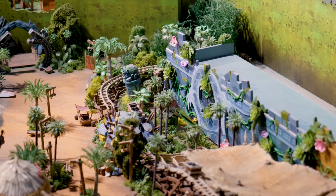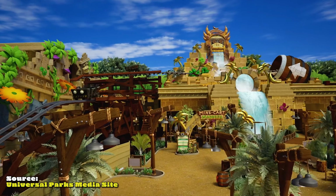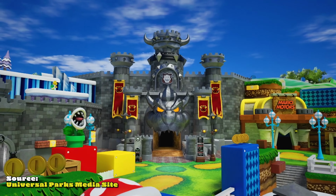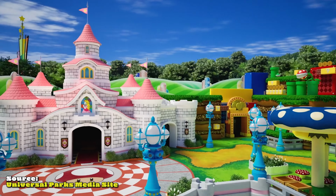Now, the neat thing about this ride is that it has an all-new ride system that will give the illusion that our minecarts are jumping over gaps in the ride track, just like you would in the Donkey Kong games. I think this one is going to be very neat. It sounds like there's going to be some animatronics within the ride. I think Super Nintendo World is going to be great for those families, but also for those kids at heart. It looks super colorful and vibrant, and I just cannot wait to visit this land.